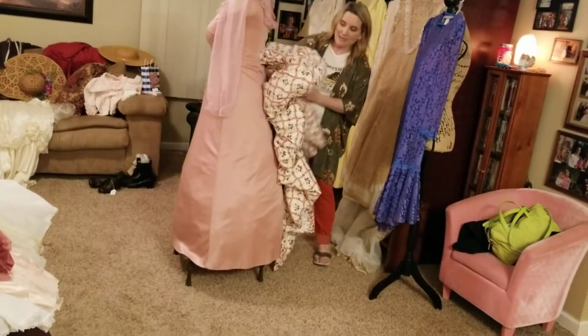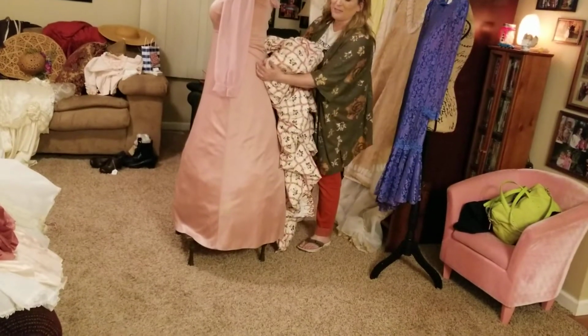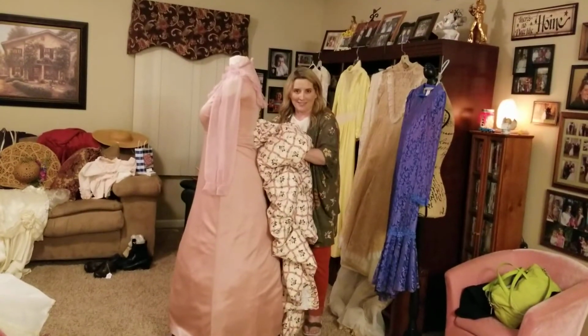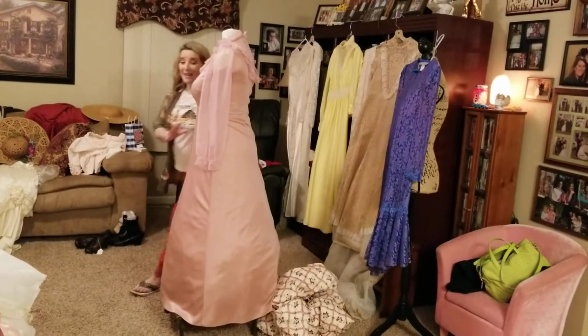But I was thinking of somehow making this the bustle, because it matches and complements the beautiful rose color of the dress. So if you can hang in there and visualize with me a minute, that this will be the bustle. Somehow we'll make it stick out and flow. So keep that in mind.